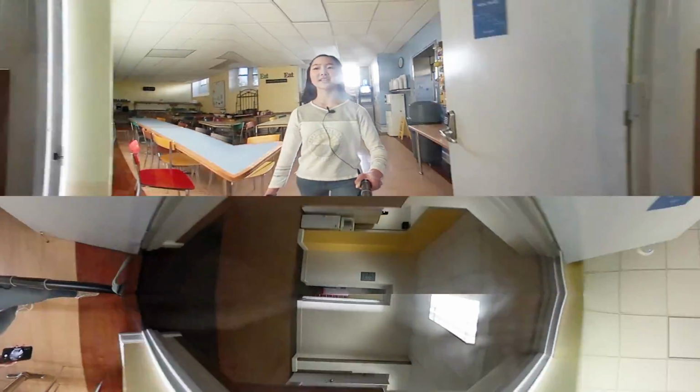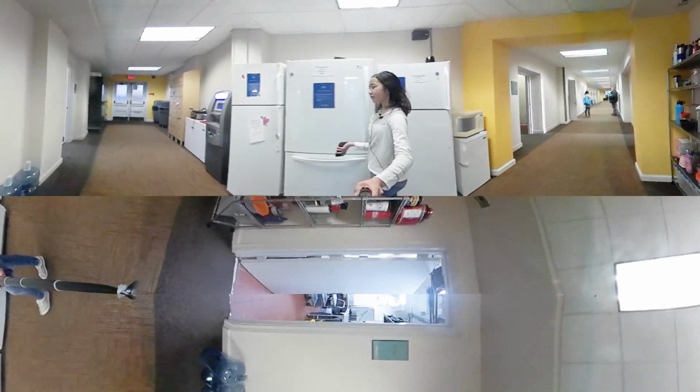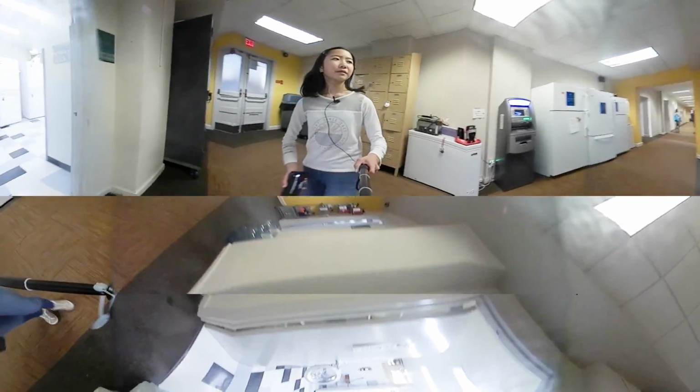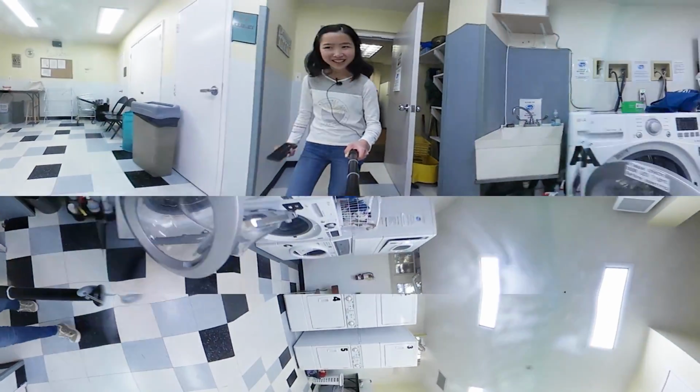And then we have the little fridges. Since we go to Walmart every Thursday, people buy a lot of food there, and if you want to keep some ice cream or anything, you can store it there.